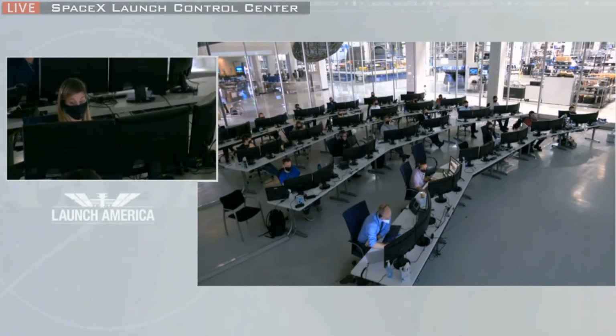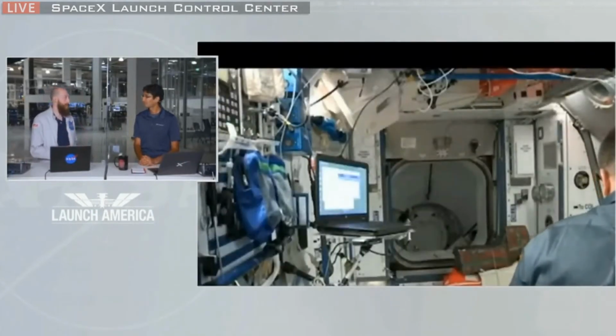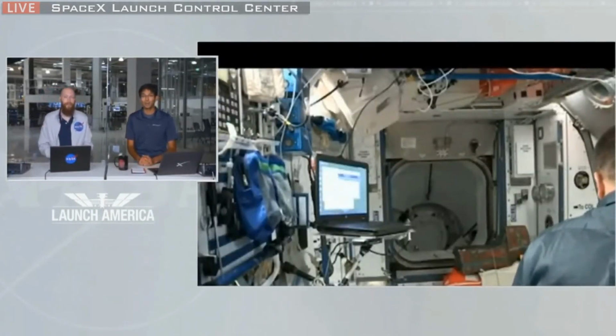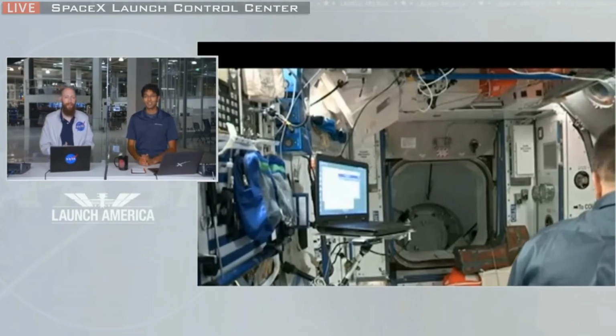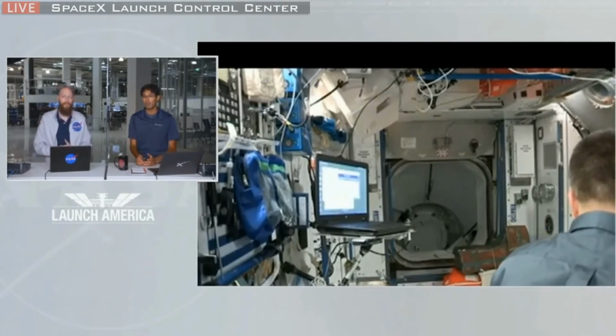All right, so the core here in Hawthorne, just running down a couple of items with Bob and Doug. One of the ones right at the top is that next big milestone that we're really looking out for, and that's that approach initiation burn. Before that happens, we'll get into the integrated operations between the team here in Hawthorne and the team out in Houston. Yeah, that's right. The integrated operations really represents a close partnership between the operations teams in both sites.